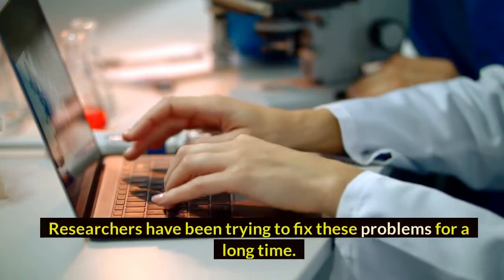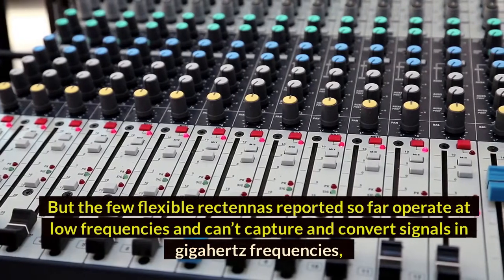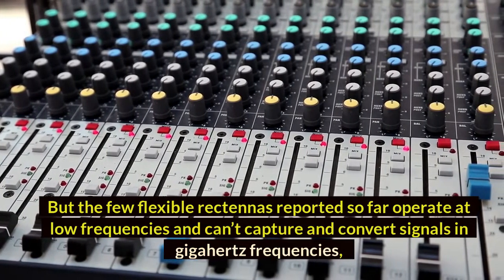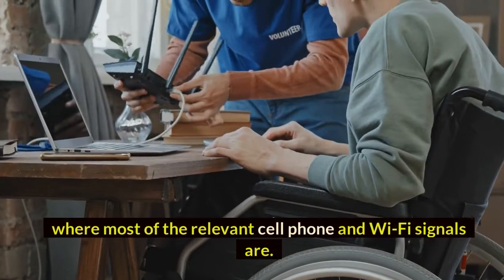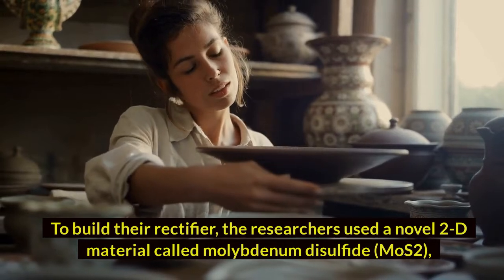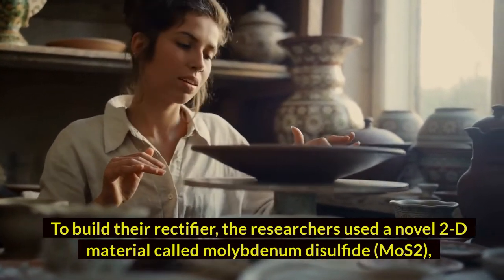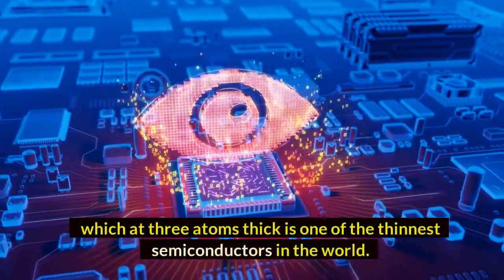Researchers have been trying to fix these problems for a long time. But the few flexible rectennas reported so far operate at low frequencies and can't capture and convert signals in gigahertz frequencies, where most of the relevant cell phone and Wi-Fi signals are. To build their rectifier, the researchers used a novel 2D material called molybdenum disulfide, MoS2, which at 3 atoms thick is one of the thinnest semiconductors in the world.